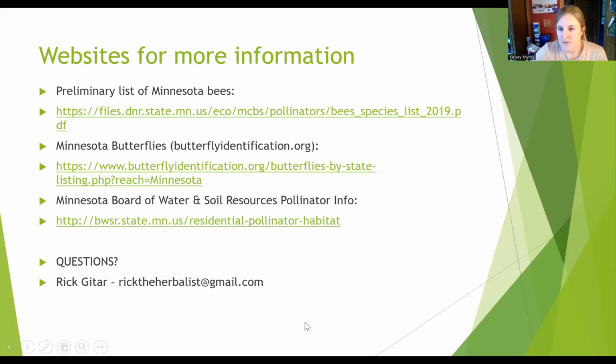I have a question for you. Deb Smith would like to ask, how do pollinators get attracted to the plant? Is it from scent, color, or both? It's usually both. Although there are some plants on this list that do not really have a scent, so it's primarily the color that is attracting.